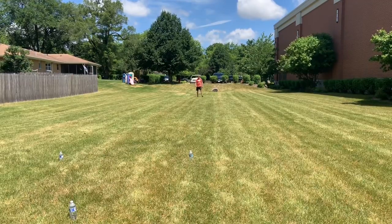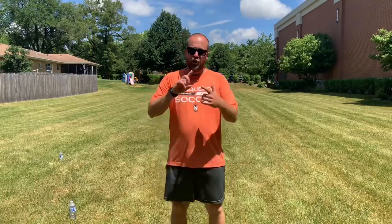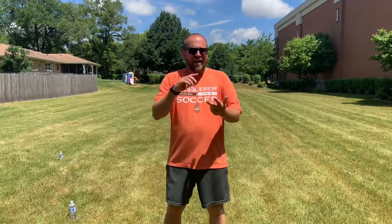As you can see, very difficult. It takes a little while getting used to. We're a little rusty, but at the same time, you can work on your long passing, getting the ball in the air with accuracy, as well as receiving the ball and trying to trap it in. Go outside, play horseshoes, have a lot of fun with your friends.